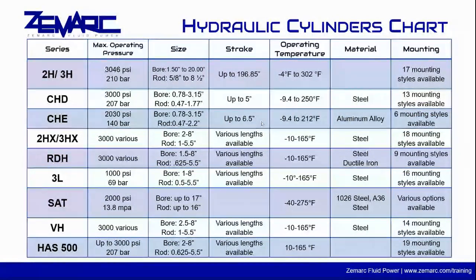Here we have a reference chart with a lot of basic information on common Parker cylinders, so you can use this to get an idea of which cylinder you're going to be going for. So when you contact us, you already have an idea of what cylinder you want. It can help us fully design your cylinder for you.